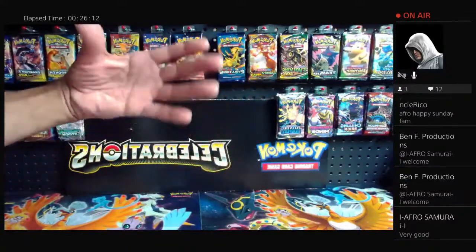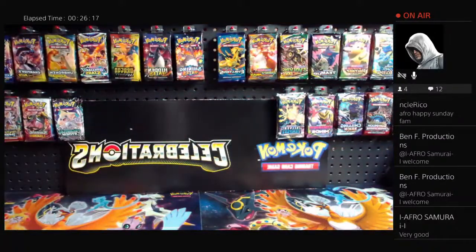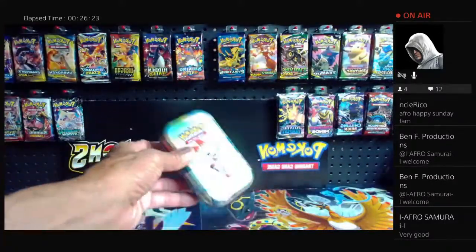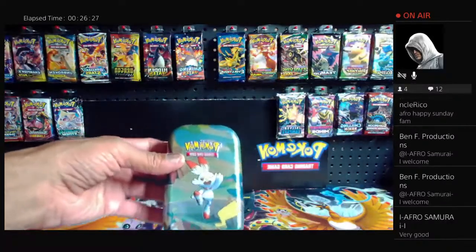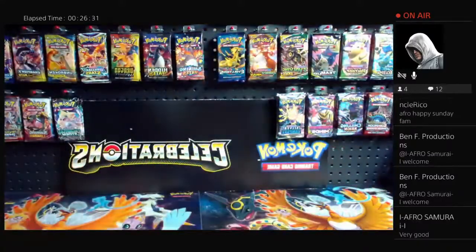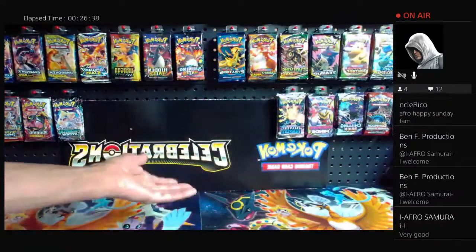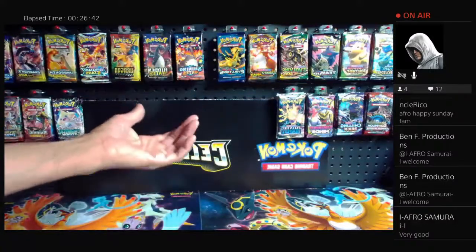I mean, they have been putting it in other tins, and they put them out in these little Kanto tins here with Scorbunny, Sobble, and all. They've been putting them into other box sets and other products. I mean, they're in Walgreens in packages. They're in Pokeball stuff. So there is Evolving Skies product out there to be had.